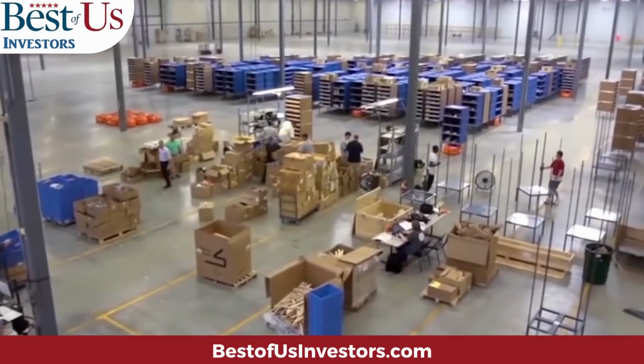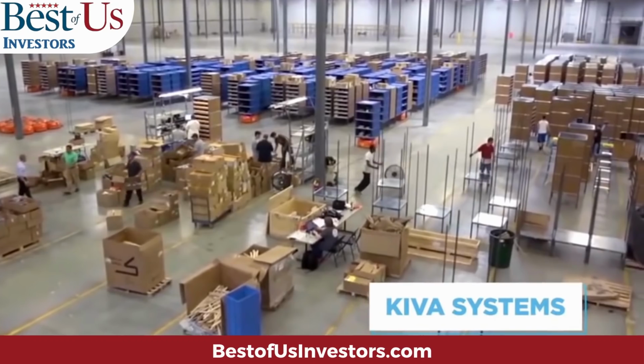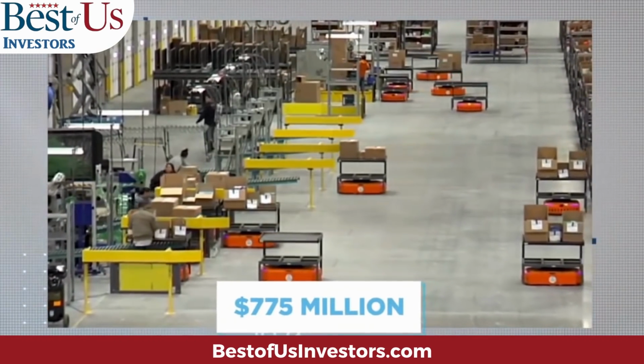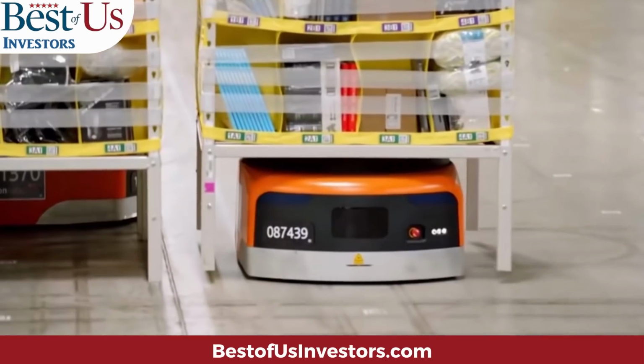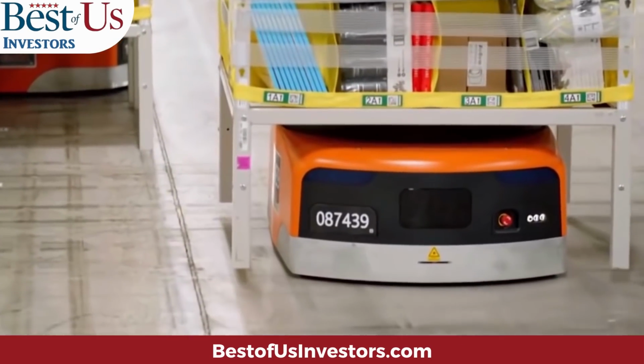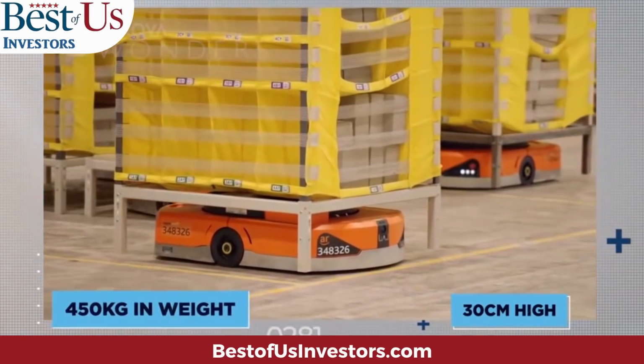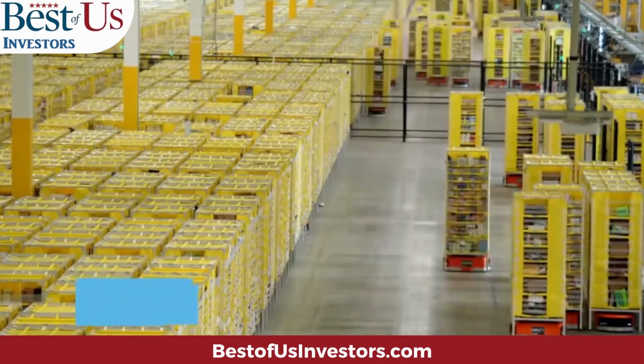Watch this. When the company purchased robotics company Kiva Systems, the market leader in warehouse automation, for an eye-watering $775 million cash. The company's flagship model, commonly referred to as Kiva, is around 30 centimeters high and capable of lifting 450 kilograms in weight, whilst traveling at around 3 miles per hour.